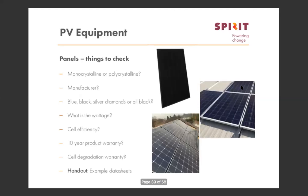So we'll have a look at the products and warranties. So obviously you've got solar panels. What is the difference between solar panels? Well, there's what they look like. So you can have all black, blue with silver frames. Really, at a domestic level, you'll be looking at these all black panels.